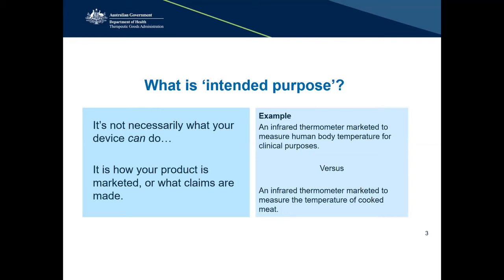It's what the claims are that are being made about the product. So I've got a little example here that illustrates this. If you have an infrared thermometer that you market for the purposes of measuring human body temperature, specifically for clinical purposes, that would be a medical device. However, you could have the exact same device with the exact same functionality, but it's marketed to measure the temperature of cooked meat. So it makes no claims about human body temperature or anything like that. So that second device, even though it looks identical, wouldn't be a medical device.